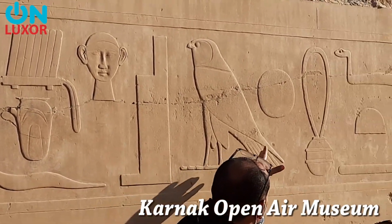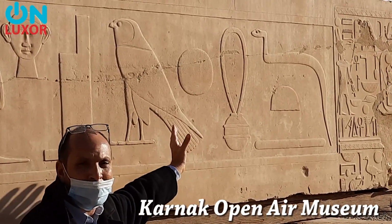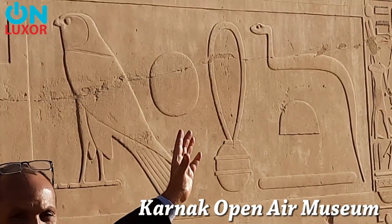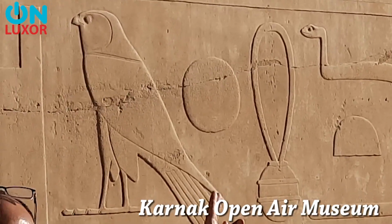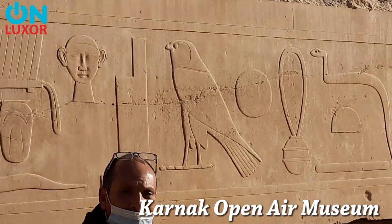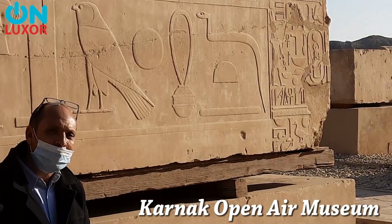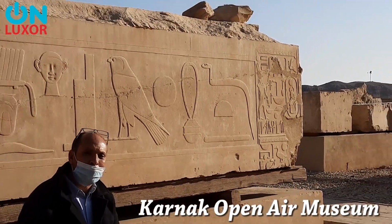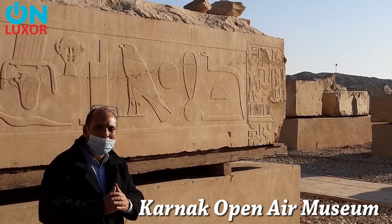And then here, an amazing Ra-Horakhty, the rising sun. Here you can see the solar disk as Ra, the sun or the great light. In the manifestation of the sun is the falcon. So the ancient Egyptians did not worship the falcon. They venerated it and they considered it as the manifestation of the ascendance, the manifestation of soaring and descending and ascending like the rising sun.